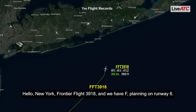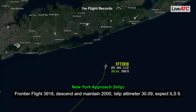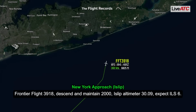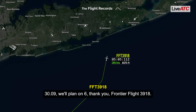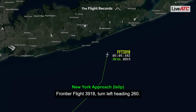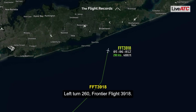Hello, New York, Frontier 3918. We have Foxtrot, landing runway 6. Frontier 3918, descend and maintain 3000, altimeter 3009, expect ILS 6. Okay, 3009, we'll plan on 6. Thank you. Frontier 3918, turn left heading 260. Left 260, Frontier 3918.